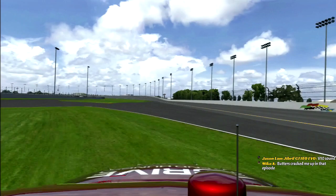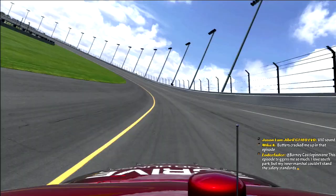Well done. Yeah, Butters was so funny in that episode. Your inner Marshall. Wait, are you a Marshall Ender? Don't mess with my emotions, bro, if you are.